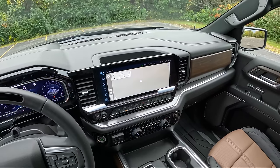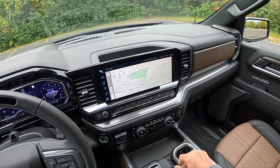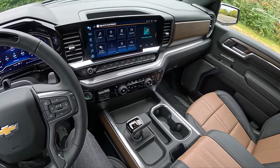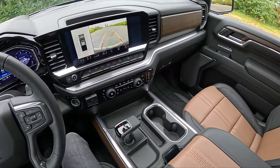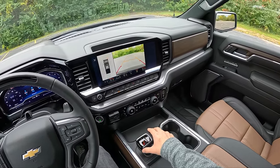Google Maps is the native navigation here in the Silverado, as we've seen in a lot of new GM products. It works great. Part of me does kind of prefer a column shifter in a truck like this, and I have struggled a little bit with using this shifter this week, but once you get used to it, it's like a lot of other GM shifters. It's just kind of push forward to go in reverse, pull back to go into drive, and it's simple enough once you get the hang of it.